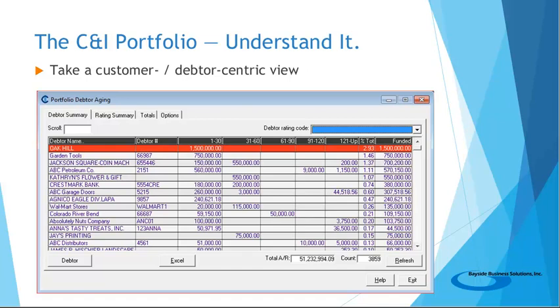Next, we mentioned taking a customer-centric view or an account debtor-centric view. And this is an example of a screen that allows you to look at exposure by account debtor without regard to client. This particular screen happens to be organized in this view by the concentration, total concentration across the portfolio. Because of this level of control, you're even able to exercise individual credit decisions by account, should that be beneficial to you.